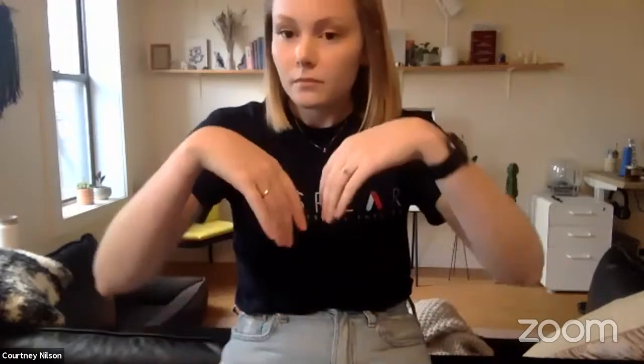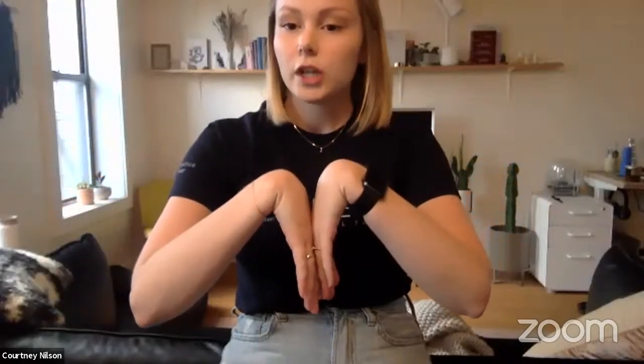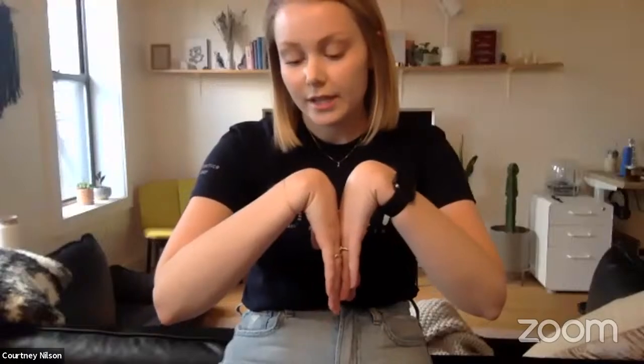You can also do what's called the reverse prayer stretch. That's when you go like this and you bring those elbows down, trying to get a little bit more of that flexion. Again, you would hold this stretch for about 20, 30 seconds, allow it to really break up those tension fibers. And if you're having significant pain with this, it's something you should not do.